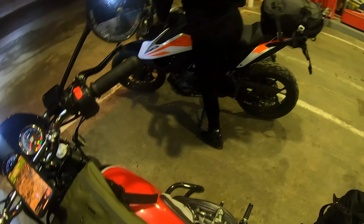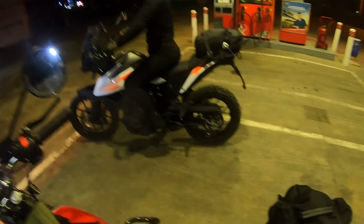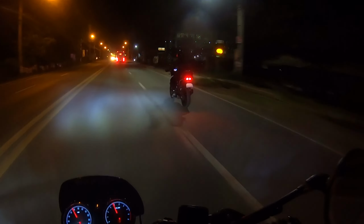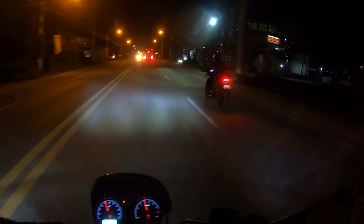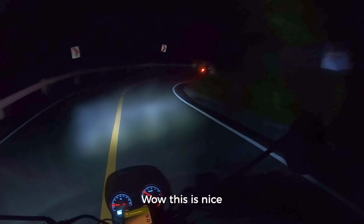Time to swap. BB will be on a bike that is more suited for her 5'9" height, and I'm gonna be using the Interceptor because I need to navigate, and so that BB can experience the unique 390 Adventure. I'm excited. Let's go. Grabe! Now I feel like the Interceptor is a low bike. One thing I like about that bike is you can really hug your legs to the tank. Wow, ganda nito.